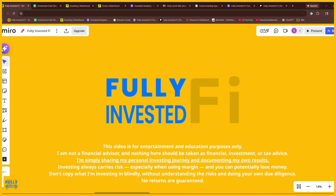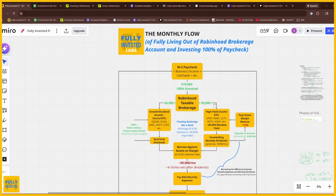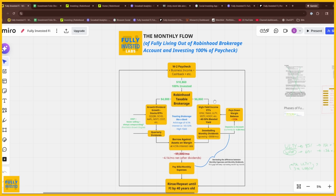No returns are guaranteed. As usual, we'll have a quick look over a monthly flow chart that I use to fully live out of my Robinhood brokerage account and invest 100% of my paycheck. You're basically just going to see this whole chart play out in real time in today's video.